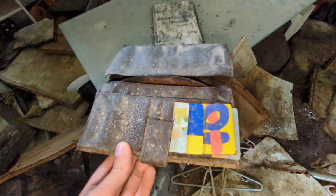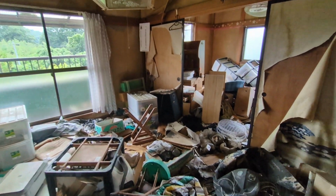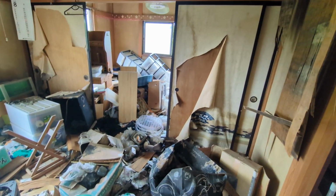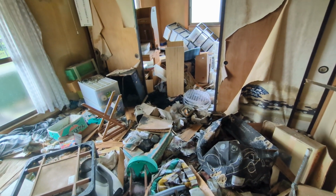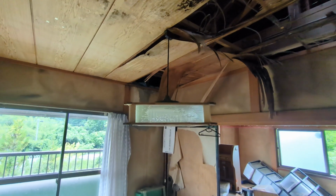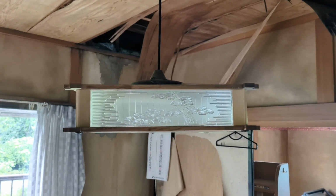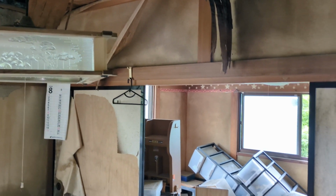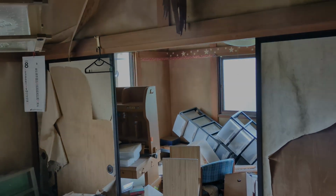We got some credit cards and then this is the second room of the upstairs. Again, pretty messed up because of the earthquake, very sad. The floor is sagging over there too, so I don't really want to walk over there, but we have a pretty nice chandelier up here. Look at that one. Really cool designs on the side of it. But over there, just clothes and a desk.